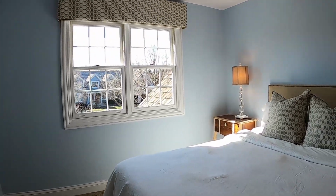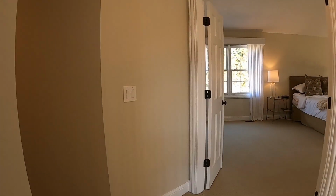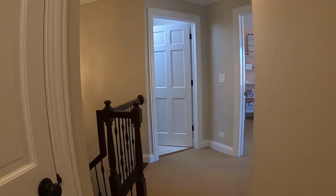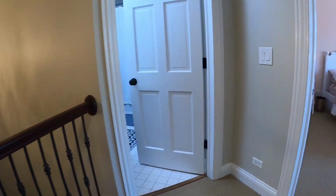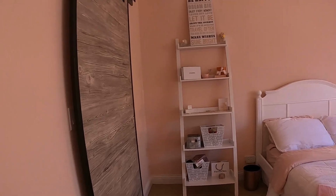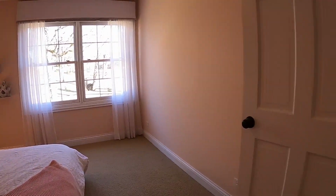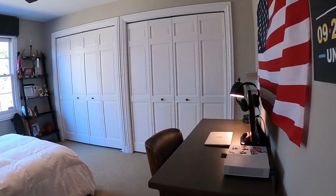Coming down the hall, you see the rear staircase, again with the wrought iron balusters. The homeowner replaced all of the baseboards, so they're newly redone. Beautiful millwork throughout the home. We saw the wainscoting in the dining room. Double wall closets, lots and lots of storage in this house. You'll be able to keep way more clothes than you probably need to have.